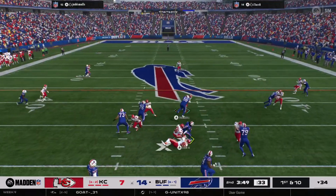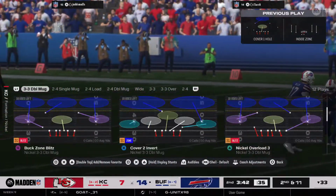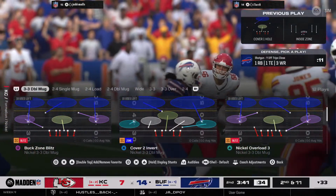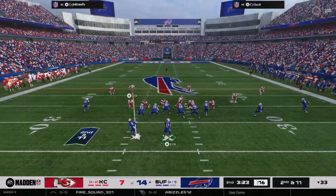On the ground, it's Cook to start this drive. And not much there. Good defense. Held to no gain. So everything this defense talks about, Mike, is creating negative plays. It's one of the best run defenses in football. Everything is about suffocating you at the line of scrimmage, make you work for everything you get.